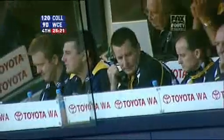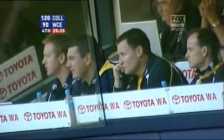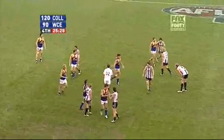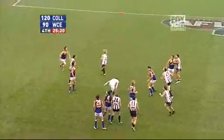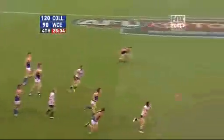Rob, I like the game of Brodie Holland today. He's come back in this side underdone. He's been hard at it, and it's enabled the Magpies to get some run off half back with Dane Swan and Shaw from the half back line. He's a very important player to their structure.